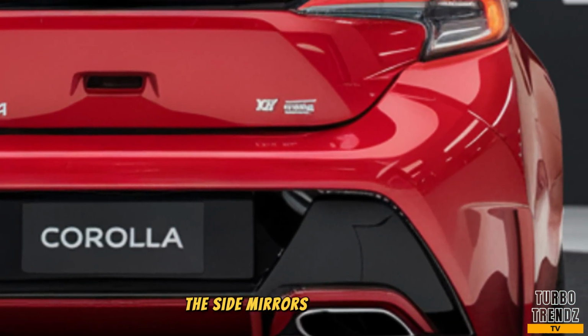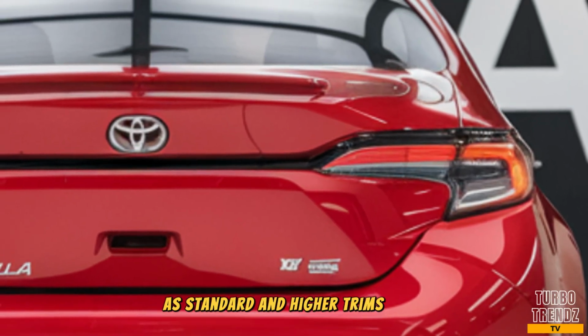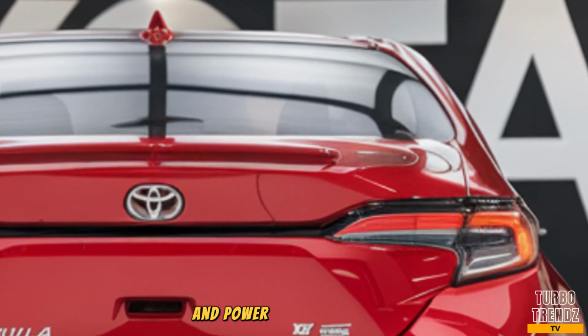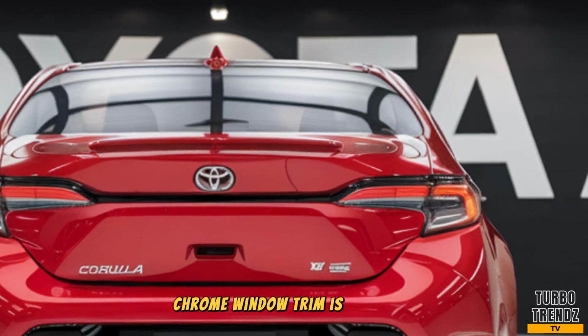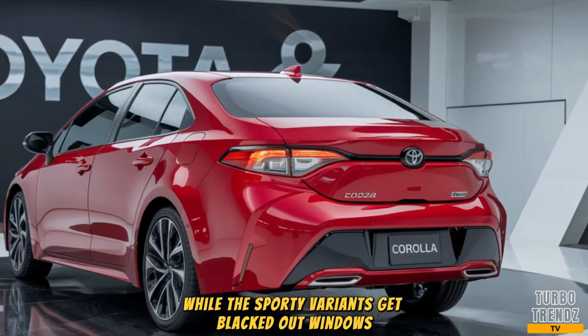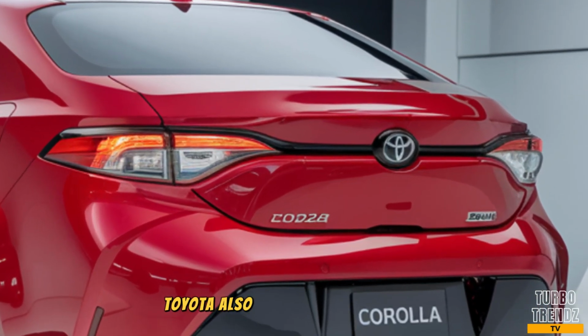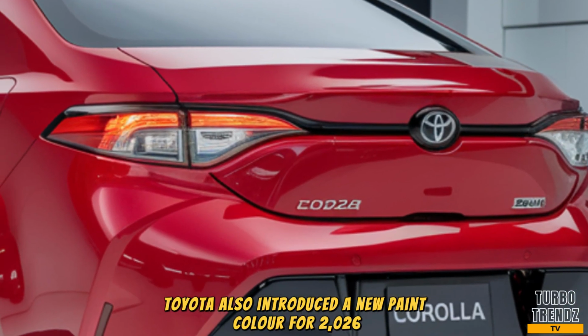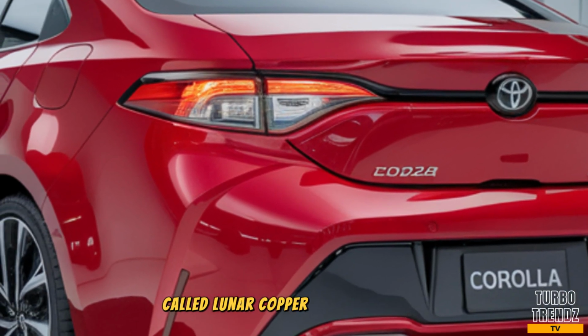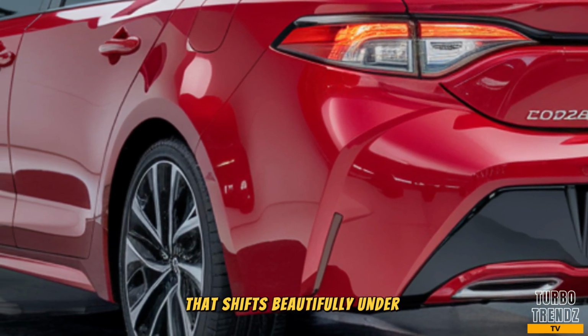The side mirrors now include integrated turn signals as standard, and higher trims get a gloss black cap and power folding function. Chrome window trim is reserved for the top-tier trims, while the sportier variants get blacked-out window surrounds and side skirts for a racier vibe. Toyota also introduced a new paint color for 2026 called Lunar Copper, a rich blend of orange and bronze that shifts beautifully under different lighting.